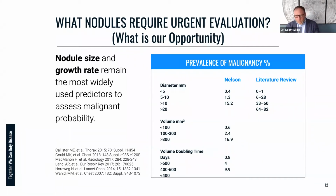All the guidelines are based on either nodule size and growth rate. And despite emerging literature on other ways to follow these nodules, they remain the most widely used predictors to assess malignant probability. As you can see here from the literature review panel on the right, if you have a nodule that's greater than 10 millimeters, you have, depending on the source, between a 33 to 60% chance of being malignant. And if it's greater than 20 millimeters, 64 to 82% chance of being malignant. So these are certainly the ones we want to act on. We want to know if they are cancerous as quickly as possible before that 1A1 or 1A2 progresses into a more advanced cancer, because that's ultimately how we improve outcomes.